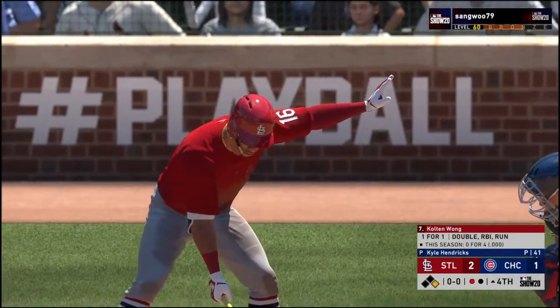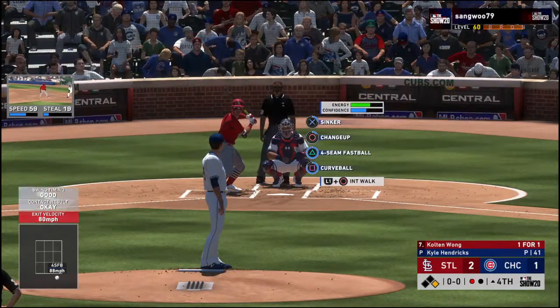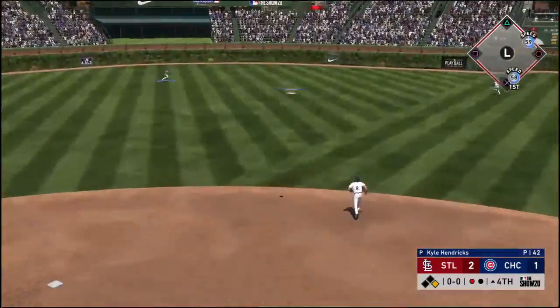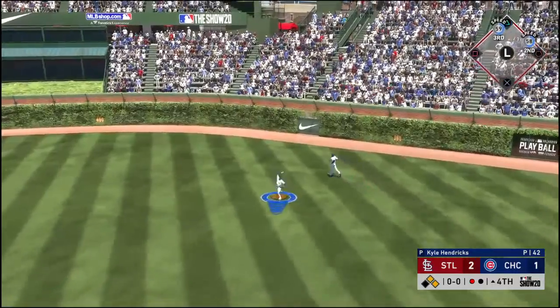Stepping in for the Cardinals, Tommy Pham. An RBI double is what he was credited with his first time around. Yeah, give me a repeat performance of that last double. With a man on first right now, let him run and get you a ribby. And that's in for his second hit of the afternoon.